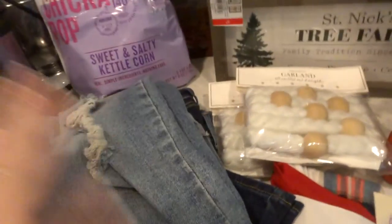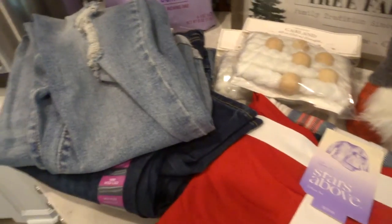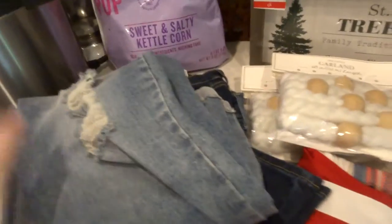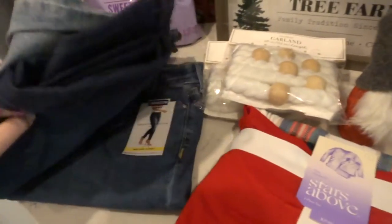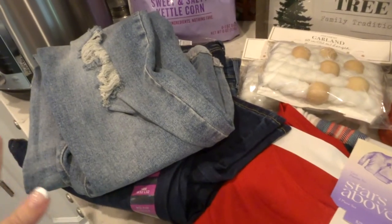So it's probably over $100 just in these three pairs of jeans. And I couldn't really decide. So I'm gonna end up just going upstairs, trying these on, figuring out what I want, and then after church tomorrow, taking back what I don't want and figuring out what sizes I need.